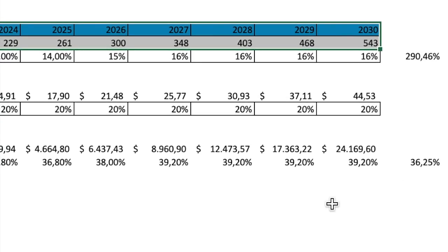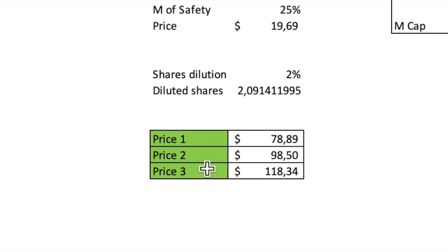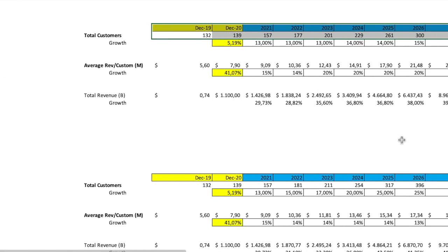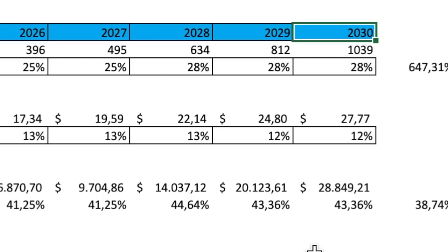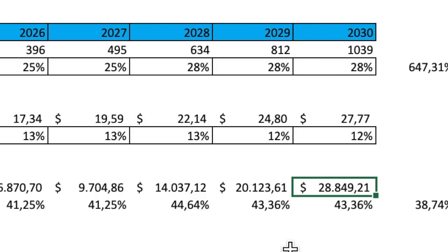That's scalability. By doing that, look at the prices that we get now. The same price to sales from 8 to 12, those were the prices before, and those are the prices right now. So that's powerful, but let's say that they scale even more. Total customers, now we are at 1,000 basically by 2030. And obviously, the average revenue is going down. So they reach smaller firms, 27.7 million average revenue per customer. We are now at 28.8 billion in revenue.